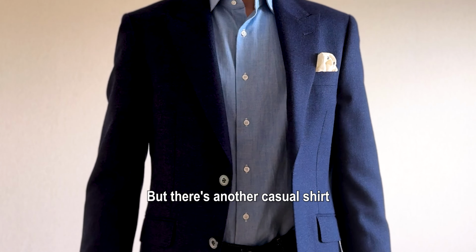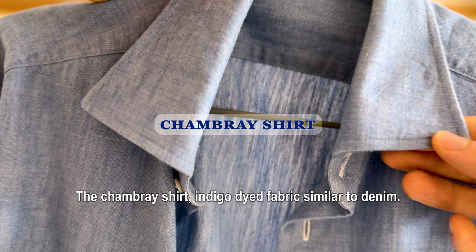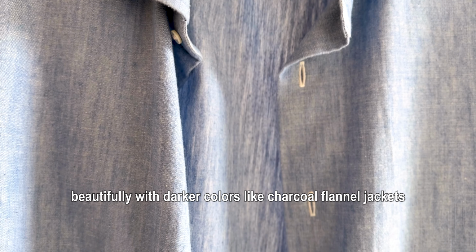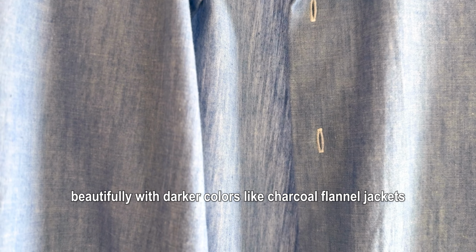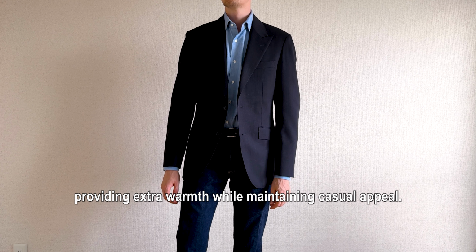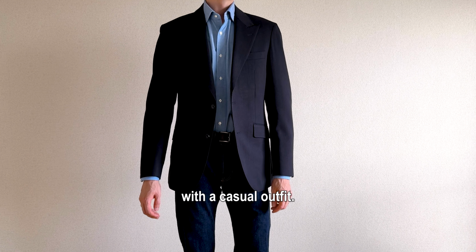But there's another casual shirt that works even better with darker pieces. The chambray shirt. Indigo dyed fabric similar to denim. Its rich indigo color pairs beautifully with darker colors like charcoal flannel jackets. Among common dress shirts, chambray sits definitely on the thicker side, providing extra warmth while maintaining casual appeal. It's the perfect choice for looking absolutely sharp with a casual outfit.